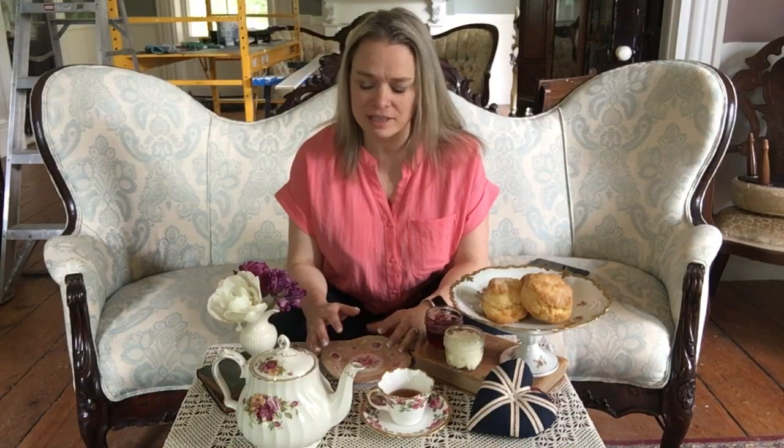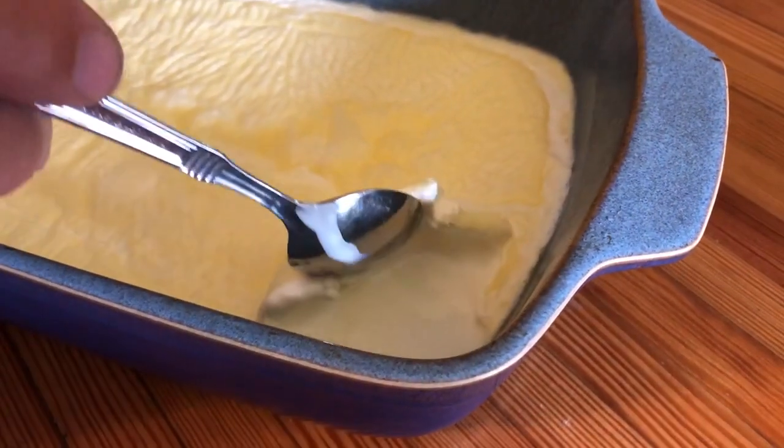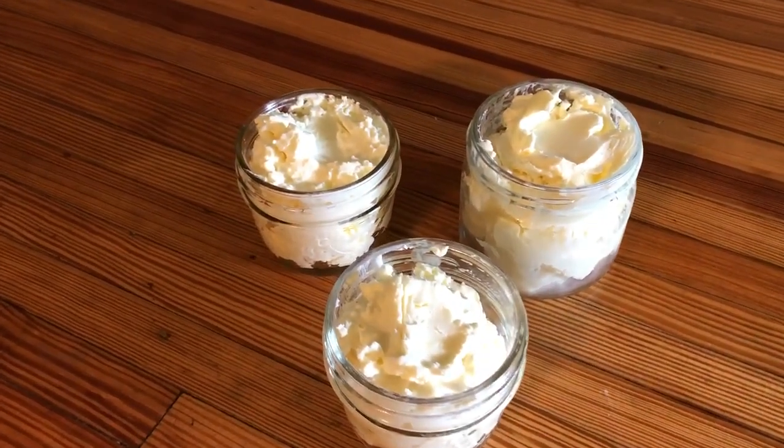So as it was the Queen's Platinum Jubilee, I decided that a cream tea would be the perfect way to celebrate. And I decided that I would try something I'd never tried before, and that was making clotted cream. Now, if you're British, and I know a lot of Canadians, there is nothing better than a scone with jam and clotted cream. So I decided that I would try. I've never tried making it myself, I've always bought it, but I thought I would try it. And it wasn't perfect, but it turned out not too bad for my first try.